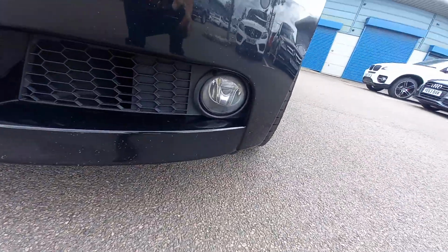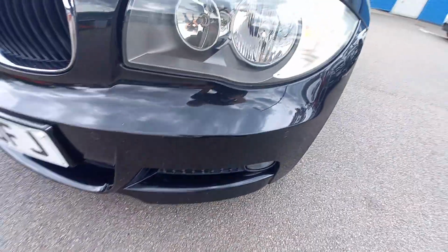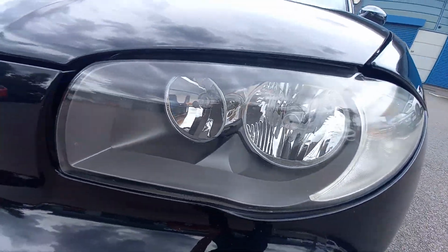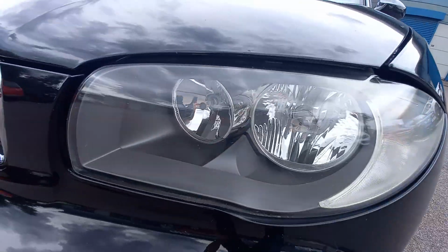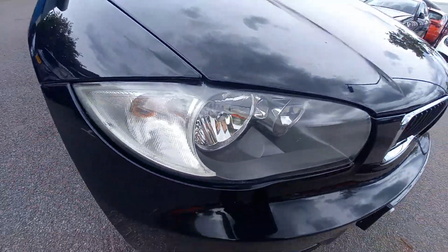It's got the lower fog lights there. It's got the front parking sensors, as you can see. The headlight lenses are nice and clean, the clear plastic, so they've not gone yellow or cracked, etc. So they're very clean.